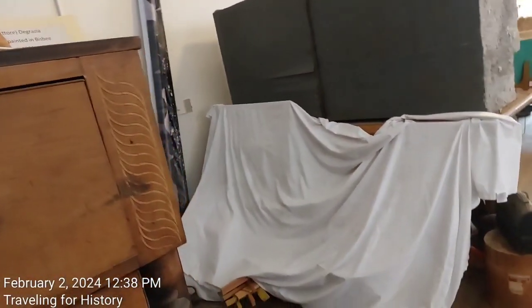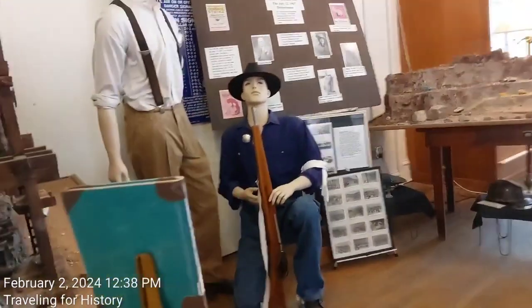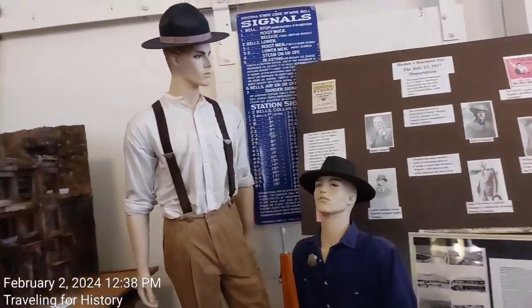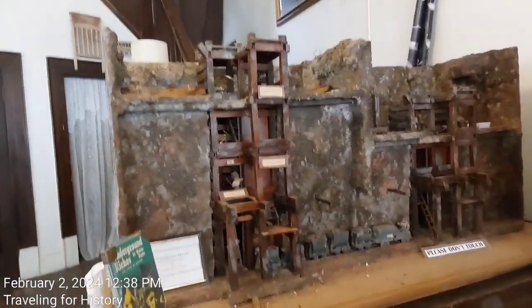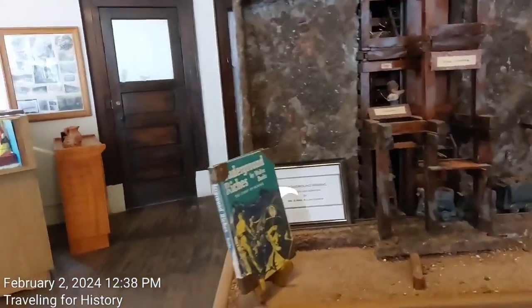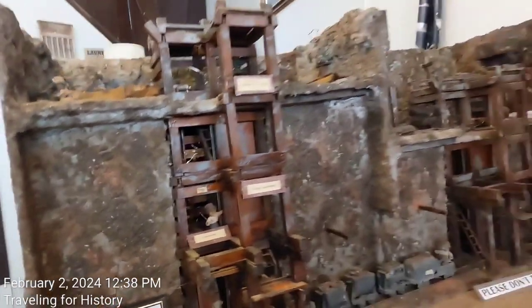Let's start and go around, and we'll come back around. All right. This is one of their dioramas. What is it of? Underground mining. It was created and donated by Mr. and Mrs. Ralph Hargis. How cool is that?